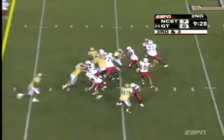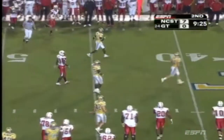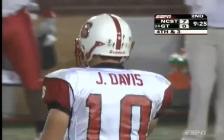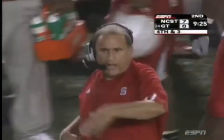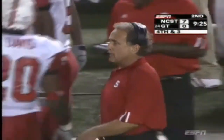Third and three. Here is Davis, knocked down at the line. So this game essentially is being played between the 20s. We've had one big 40-yard play off a little bit of trickery. Other than that, the defenses are putting it on lockdown, and it is a Ray Guy special. A lot of punts here tonight.